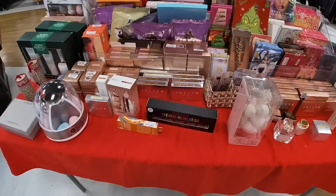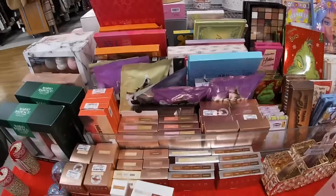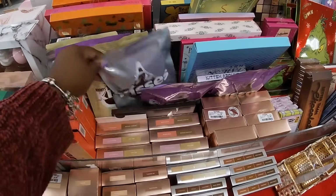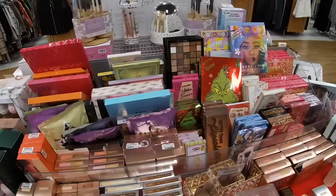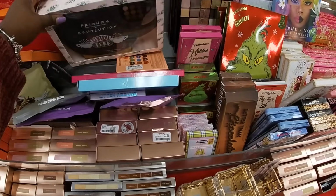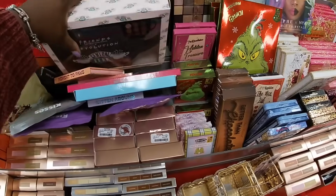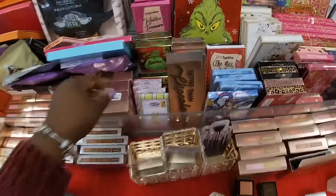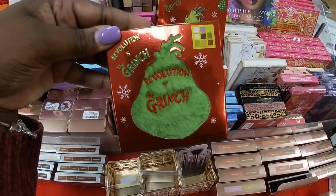A lot of Jaclyn makeup. Jaclyn Cosmetics, they're bringing the Kisses back, Kisses palettes. They had a lot of Grinch bath bombs and stuff in Marshall's. So let's see, because I do see the Grinch here. Let's see if they have any of the other stuff. Revolution and Grinch.